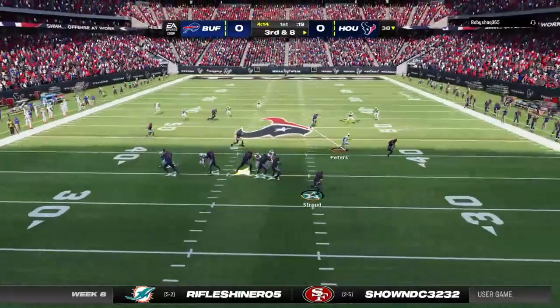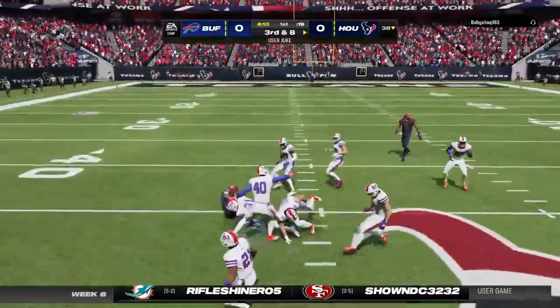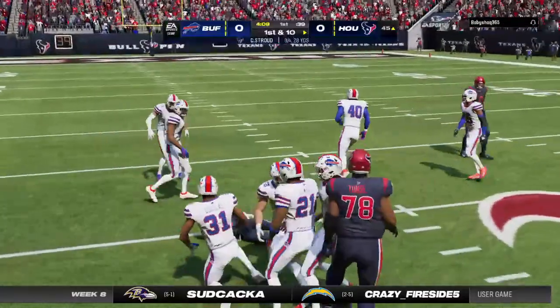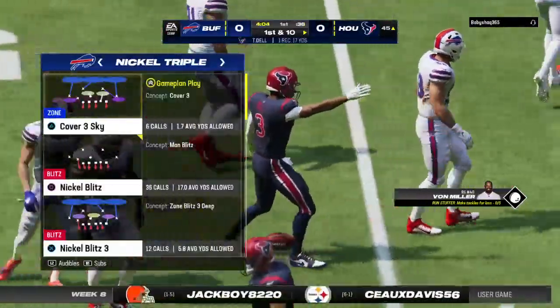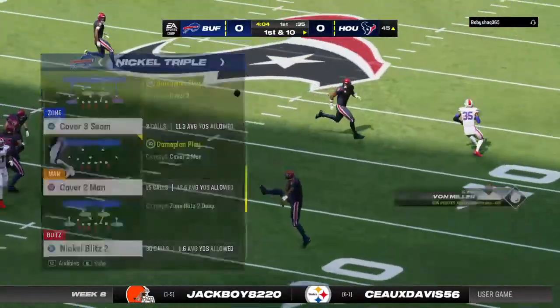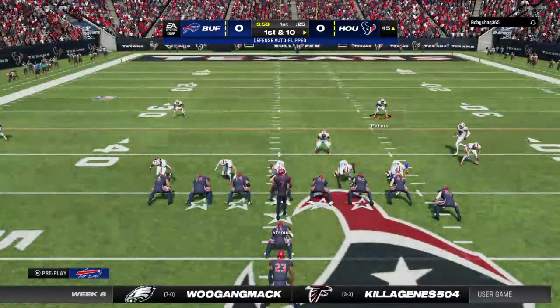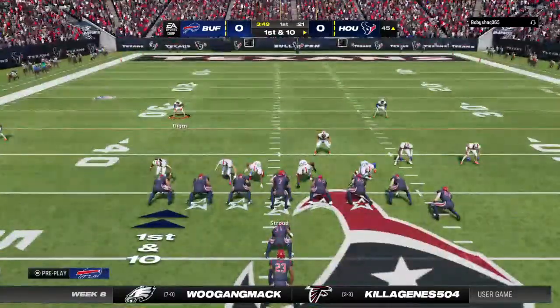Stroud on 3rd down now. They'll roll him out right. Work in the middle of the field, and he's got a man complete. And he's got a first down as the tackle made at the Bills' 45-yard line. Give him 17 on the pickup there, and the Texans also get a new set of downs. So 1st and 10 now in Buffalo territory at the 45-yard line.